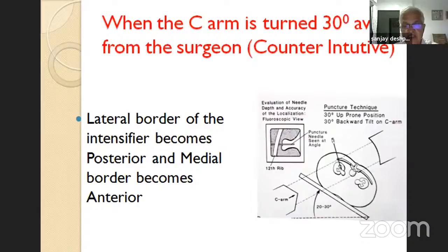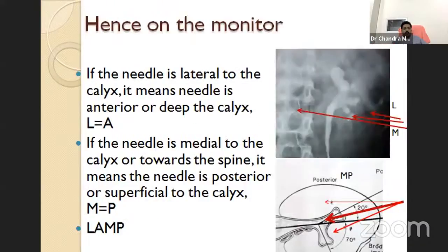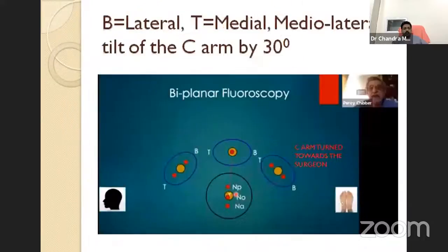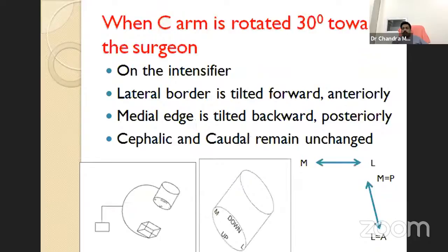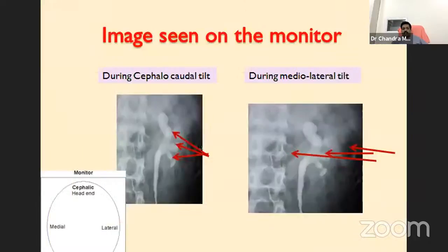So last time I showed you when we turn the C-arm. No, sir, you go back. Go back slide. Go back. Now from here you start the presentation so that the audience will follow.